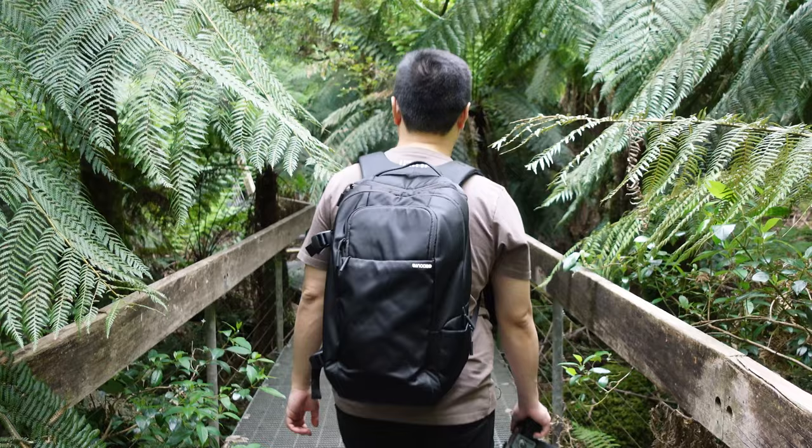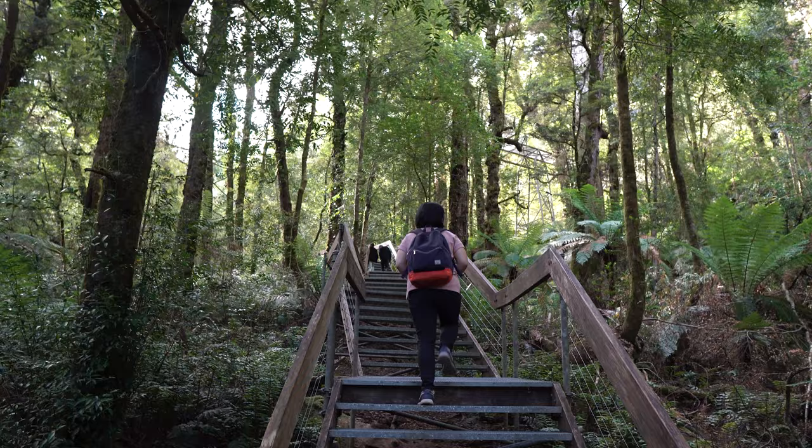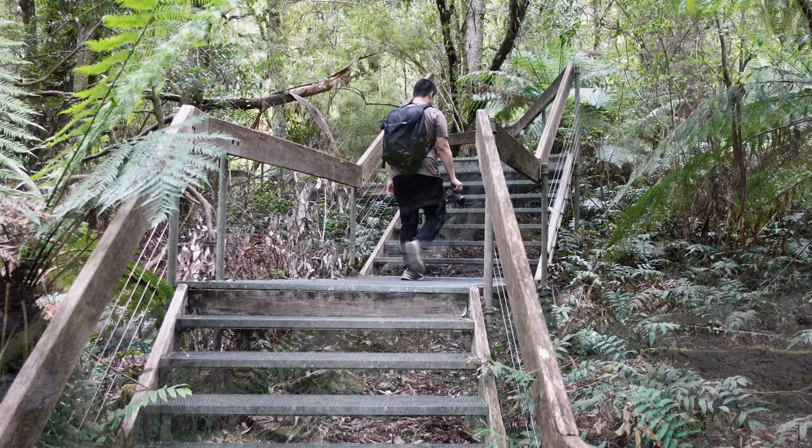The rainforest gallery walk is not very long, so take your time to enjoy the nature and breathe in the fresh, crisp air of this Yarra Valley rainforest.